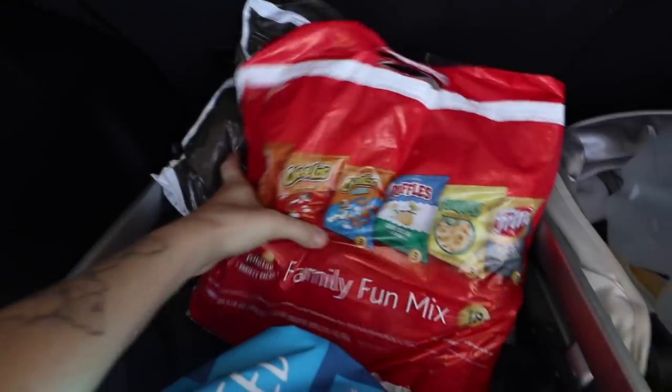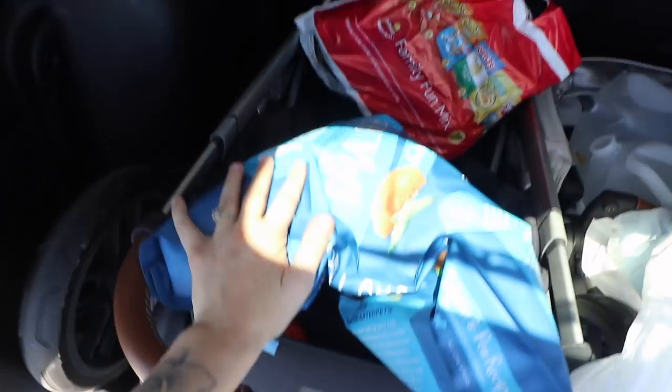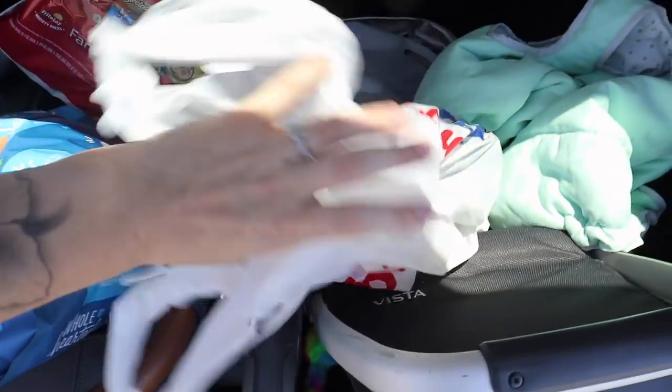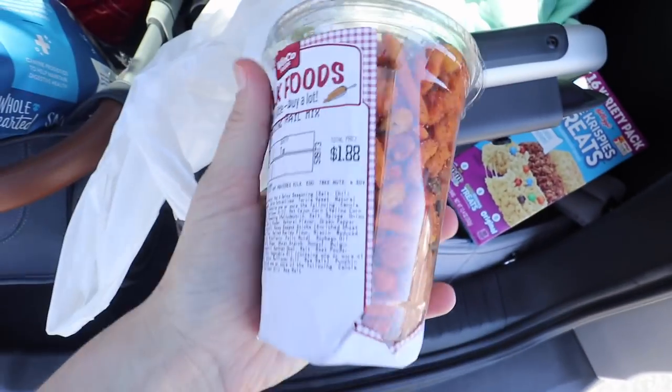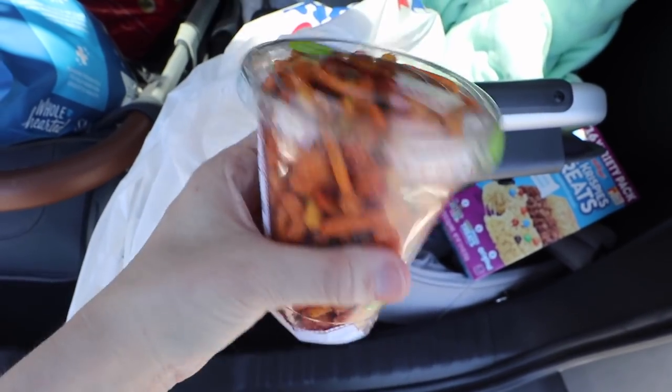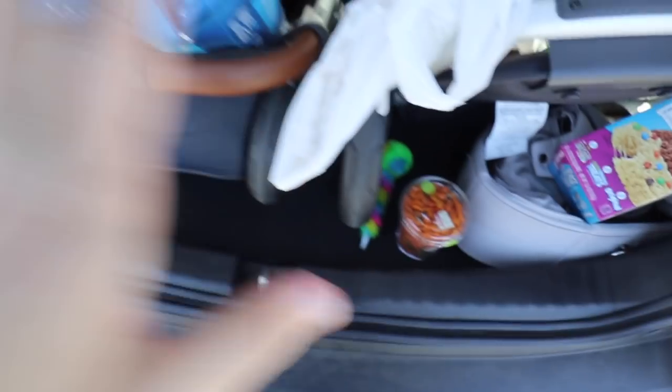Okay, I think we picked up everything we need. We got some chips for the road, and Justin and I can't decide, so we got two separate types of chips. Bo's dog food for Justin's parents, formula water, and we needed a sweet snack. So I picked up some Rice Krispies, and I thought this would go in the cup holder. It's like a dollar for this Tex-Mex looking mix. I think we are good to go.